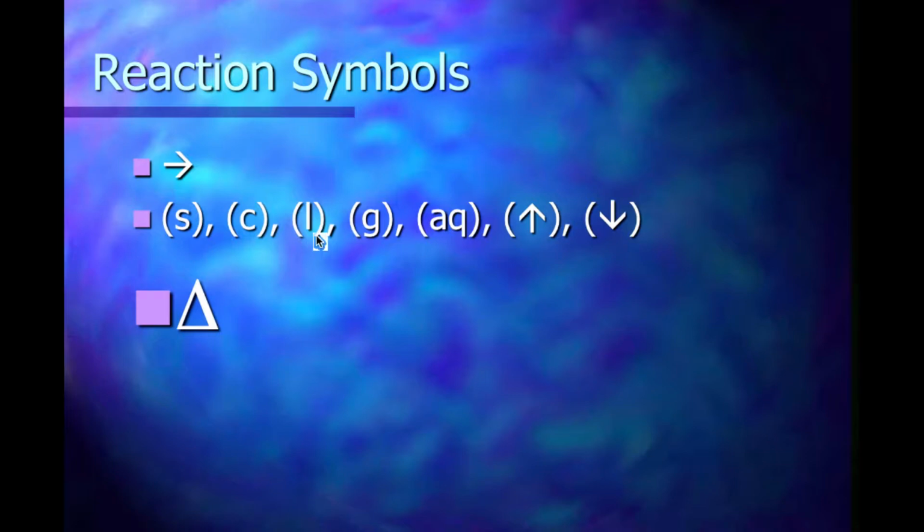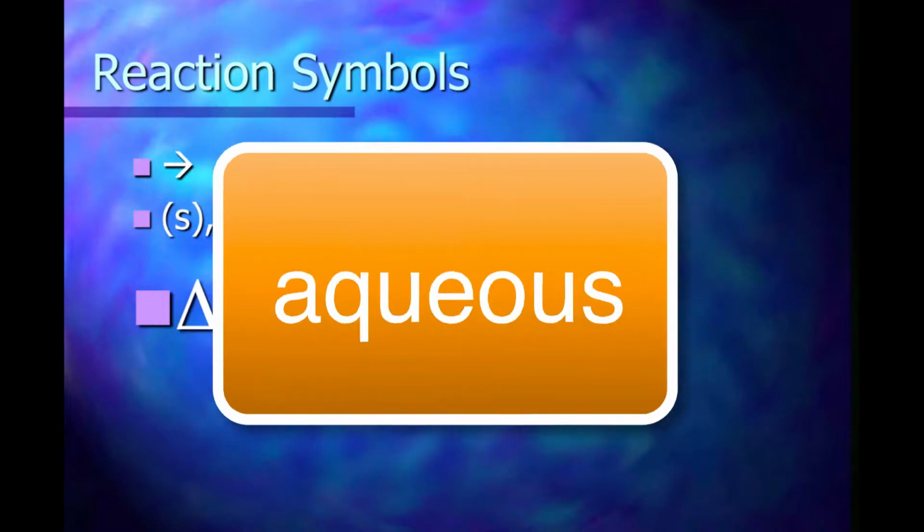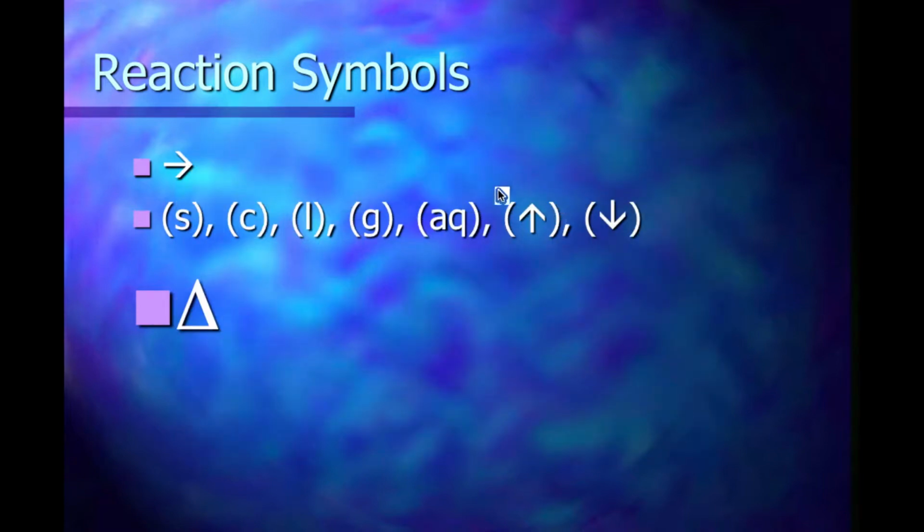L is liquid, so you might write H2O (l), liquid. H2 (g), gas. That one's easy. AQ means aqueous. AQ means dissolved in water. Some of you may have heard it called aqueous. But AQ means dissolved in water. An up arrow means bubbles are being made and they're rising to the top. Most people don't use that, but in case you see it. And a down arrow means a precipitate was formed and it fell to the bottom.